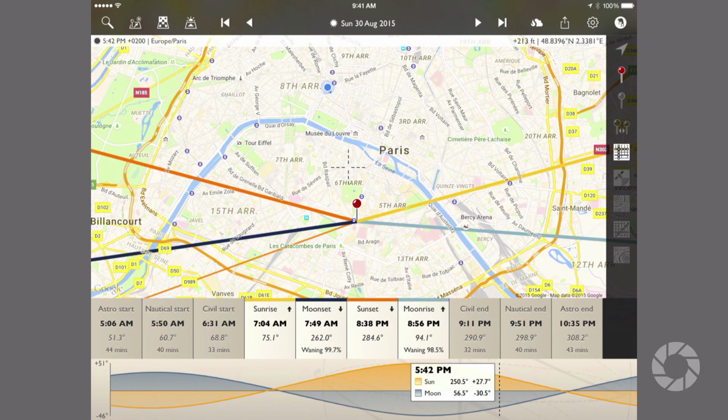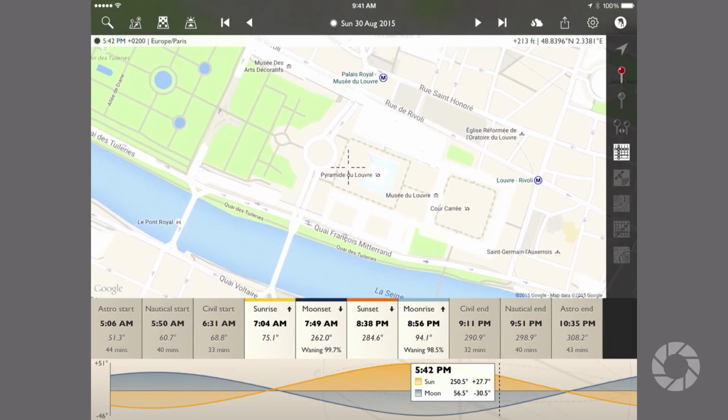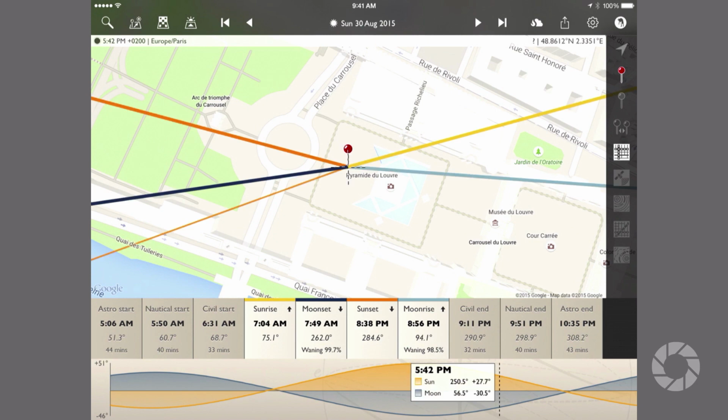This app allows you to see where the sun or moon will be at any time of day or night, at any time in the year, past, present, or future. It's really awesome. So for example, let's say I want to take a photo outside the pyramid, outside of the Louvre in Paris, France. So I'll just center that on the map and then click right on the screen. Right there, bam. That will drop a pin.